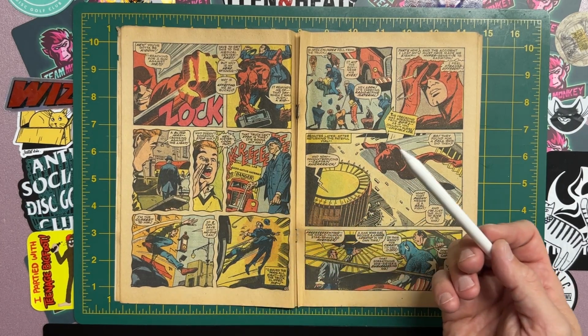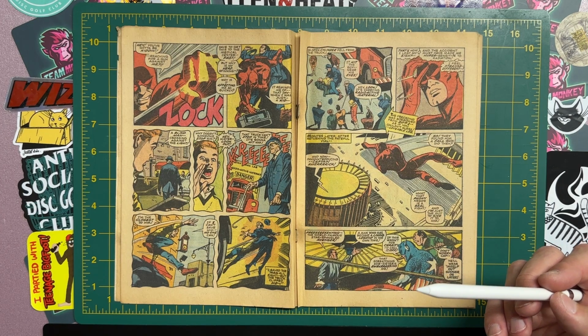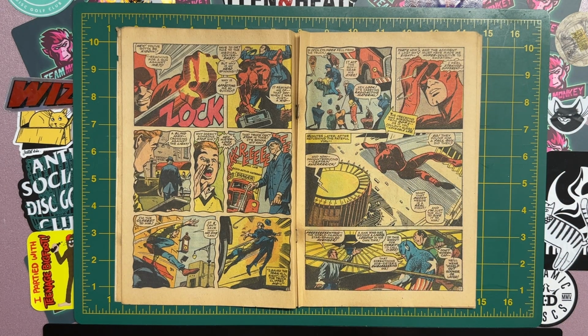And then you get her quick Daredevil origin story. I felt like they repeated origin stories all the time in 60s books. So 1, 2, 3, 4, 5, 6. 6 panels and the Daredevil origin story is done. Madison Square Garden's looking solid.